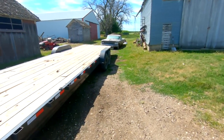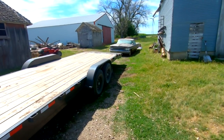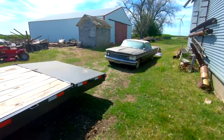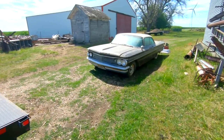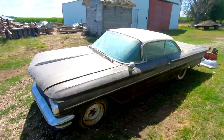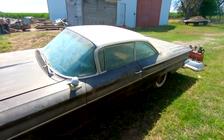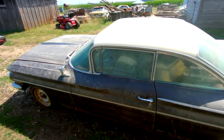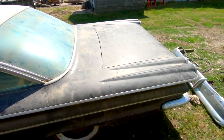Today, I'm picking up four cars. I'm up here in extreme northeastern Iowa today, and we'll be loading these cars, getting them home, cleaning them up. I will not be working on getting them running in this video. You will see some videos in the future, but all the motors are locked up in these cars, so I'm gonna let them soak a little bit, and we're gonna go from there.